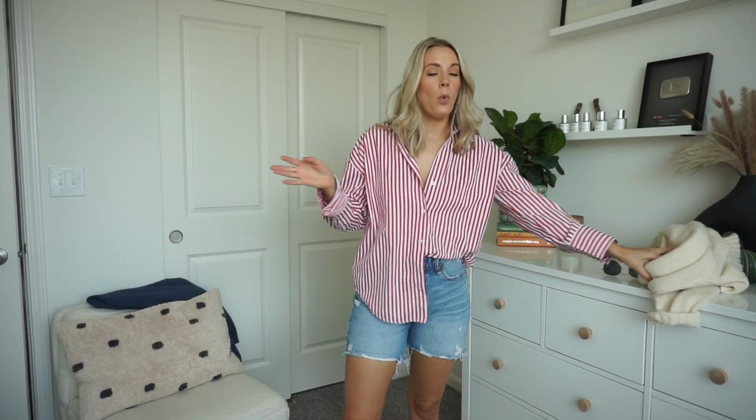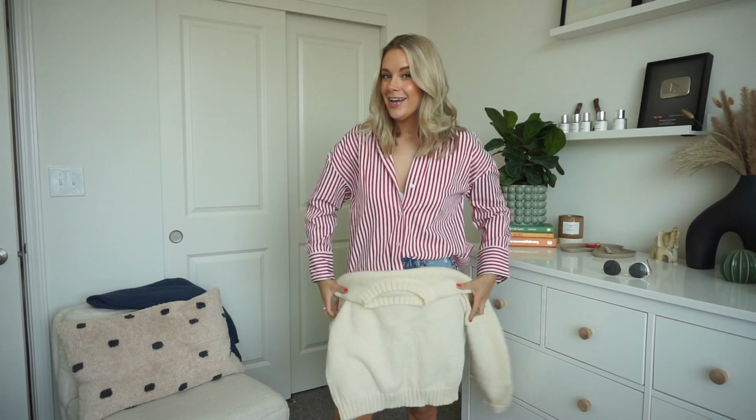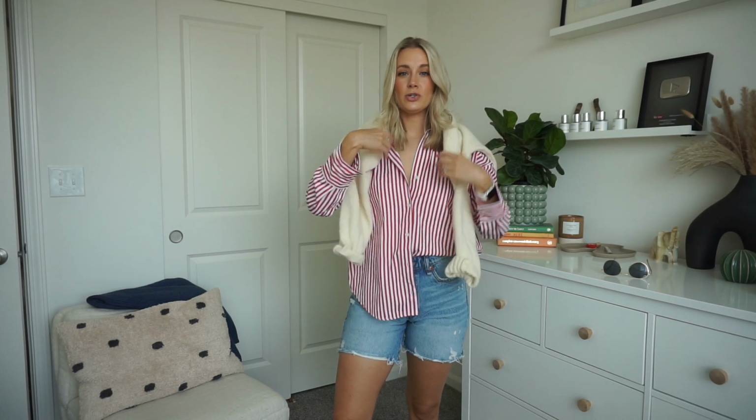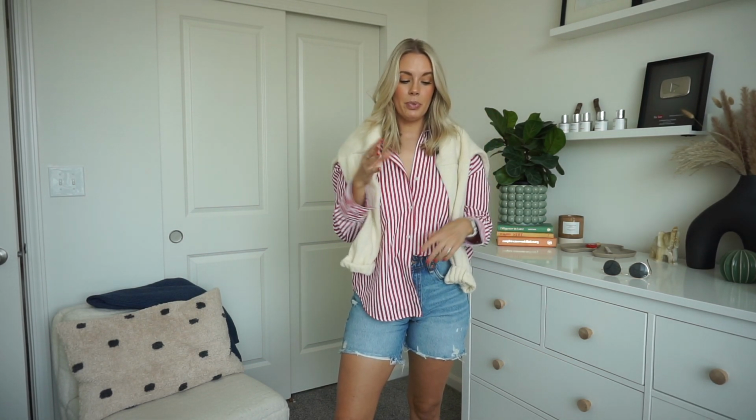Since we wore this outfit for walking around all day and it was cold, I ended up putting this sweater on, but I just draped it over my shoulder first. You guys know I love a good shoulder sweater moment. So I wore this over my shoulder, but I ended up putting it on as well. I wanted a sweater that was oversized enough to wear over the top of button-ups and stuff, but not so oversized that I couldn't wear it on my shoulders.